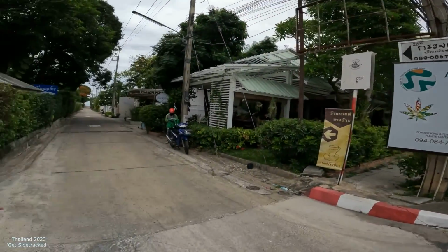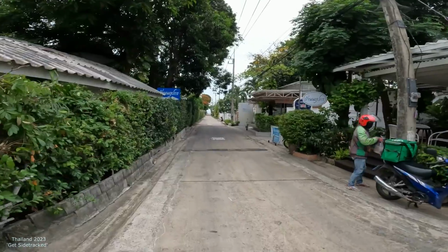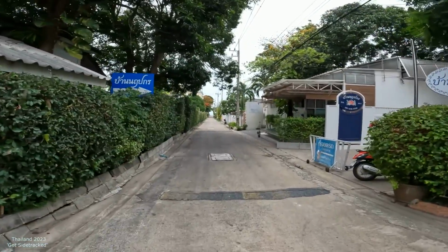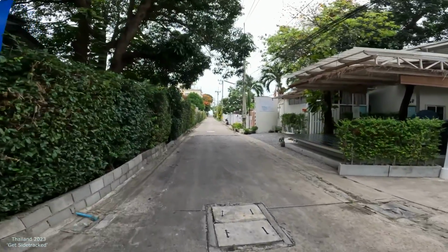Okay, so that was the main road. So I guess if you stayed there, you could easily get to stuff on the main road. Just follow that road down. You could also walk directly to that beach and just basically walk up and down either direction as well. So there you go. First video on this road trip of Thailand.